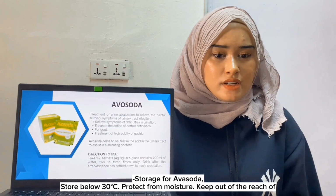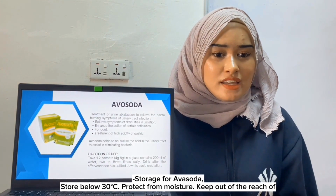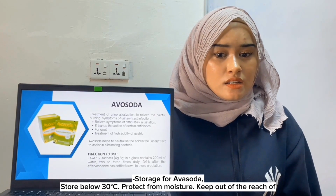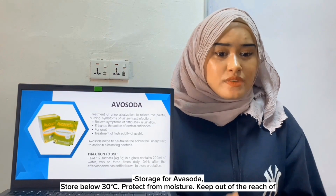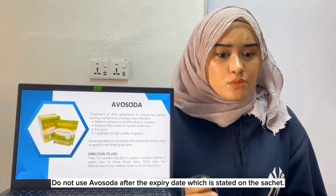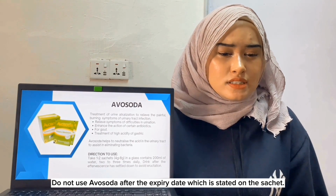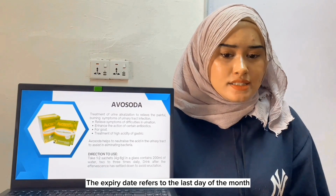Storage for Avosoda: store below 30 degrees Celsius. Protect from moisture. Keep out of the reach of children. Do not use Avosoda after the expiry date, which is stated on the sachet. The expiry date refers to the last day of the month.